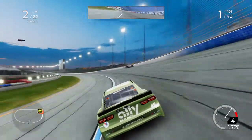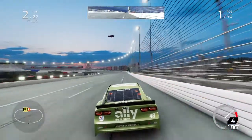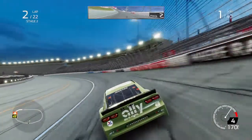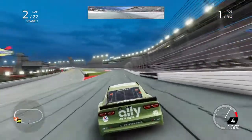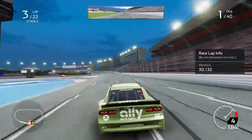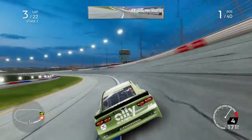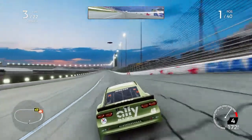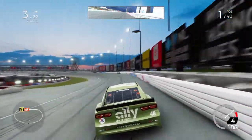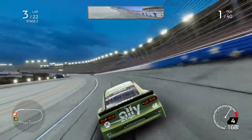So yeah, this is my life now, being in the front. The boring part of the race. Sometimes I wish the AI could kind of stay around me and not back off like crazy. And I promise you guys that AI is on 105, so 105 is still not good enough for me, apparently. Plus I adjusted the tire wear and stuff too, so that probably makes the difference in why I'm pulling away, but still. The races do get boring sometimes, but oh well.